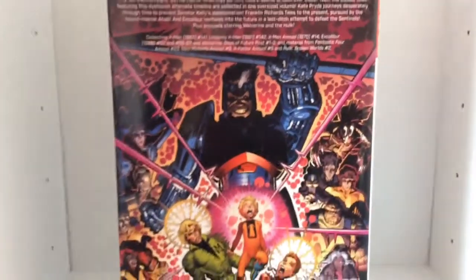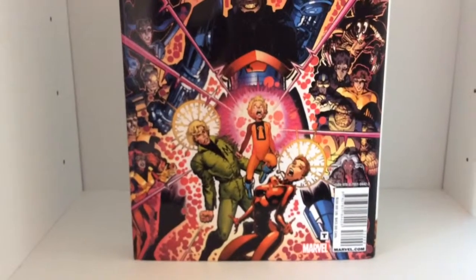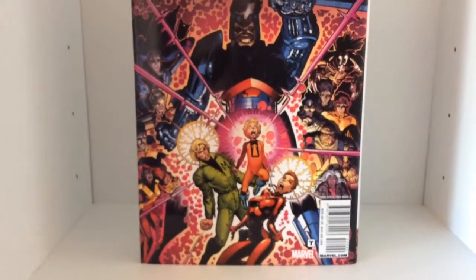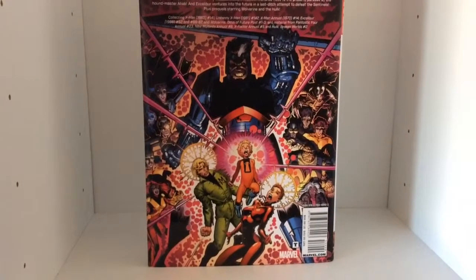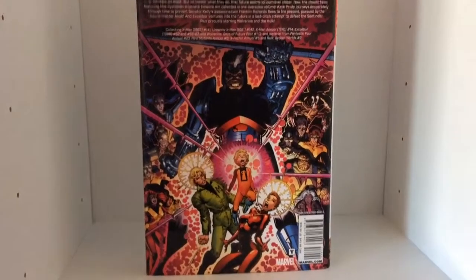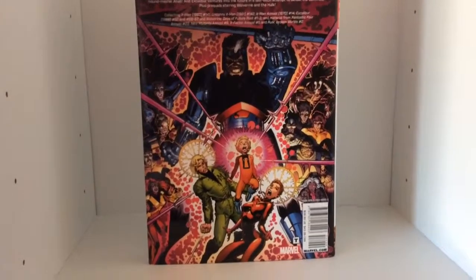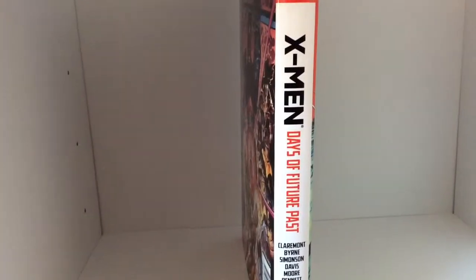Now this is a very nice scene, and this is from the X-Men Days of Future Present. I think that's what it was called in the graphic novel. Whether it was called that in the individual issues is another thing, and hopefully I can show you that in a minute. Now, from my perspective, the only issue that I have is the fact that this is called Days of Future Past.